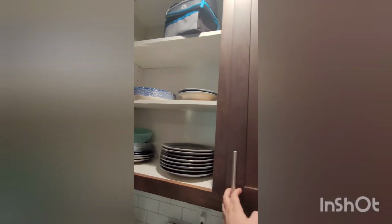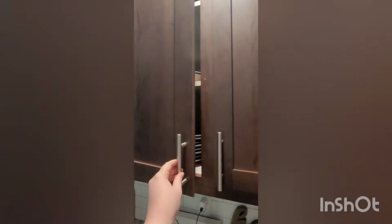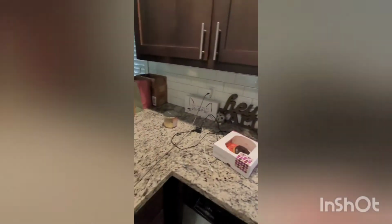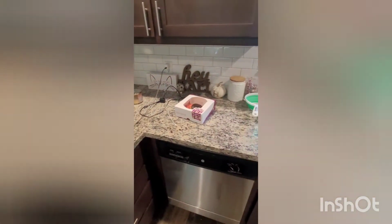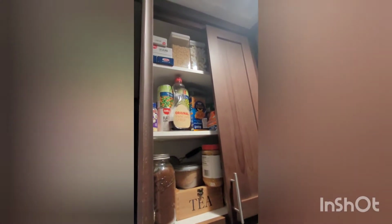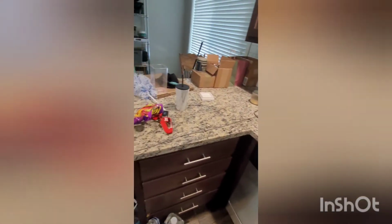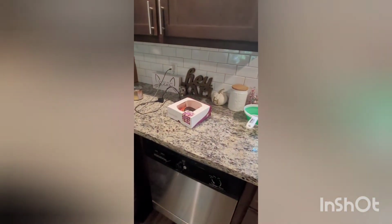Cabinets are not terrible. Honestly, I really hate clutter, so I try to keep the house fairly clutter free. But as you can see, the kitchen is a hot spot for just things gathering up and being a mess, and it needs some love. So today we are cleaning the kitchen. So let's get started.